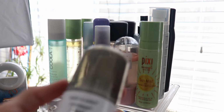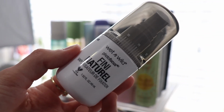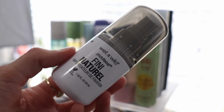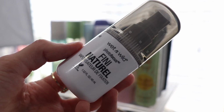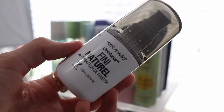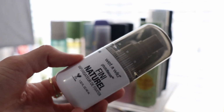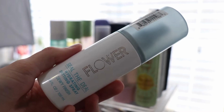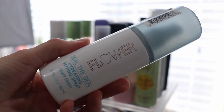Okay. Next thing I have here is this Wet n Wild Photo Focus Setting Spray. I am getting rid of this mainly because I think it stinks. It smells like spit to me. And I know that's super random, but it literally just smells like spit to me. It makes me gag when I smell it, so I'm getting rid of it just because the smell is so gross.